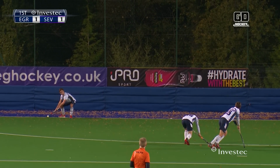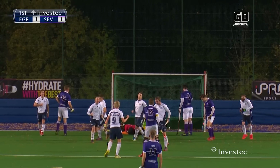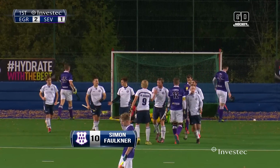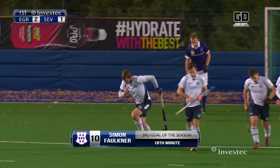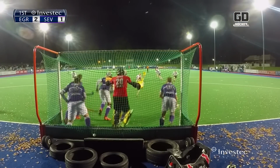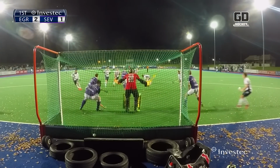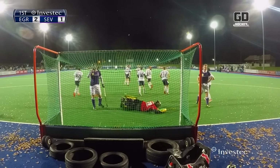Corner, Bowden to inject once more. Simon Faulkner at the top of the circle, and Simon Faulkner beats Potton down to his right hand side. And East Grinstead have the lead, 2 goals in quick succession, and the captain puts his side in front. Have another look. Potton, now piece of the pace. It was a well placed drag flick.